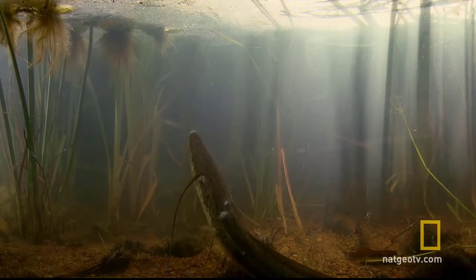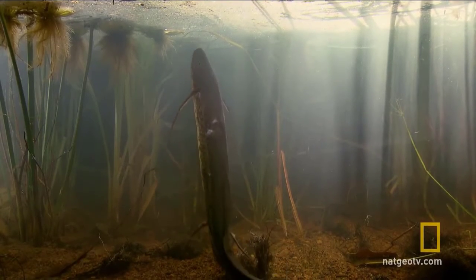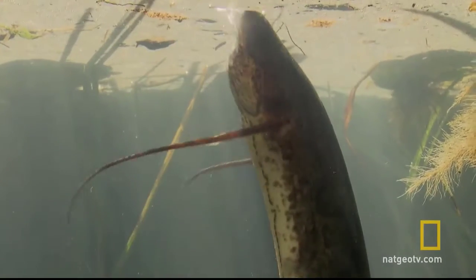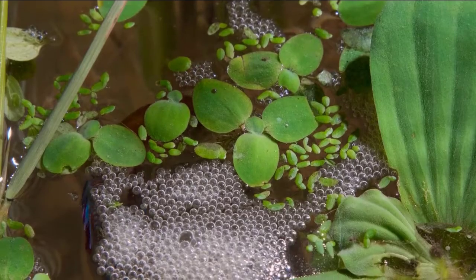These organisms have been able to conquer the challenges of hypoxic environments and low salinity environments. Rather than just relocate to more favorable conditions like most fish species, these guys alter their physiology to adapt.